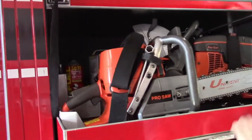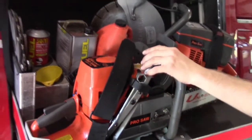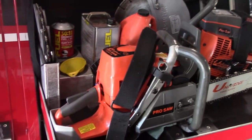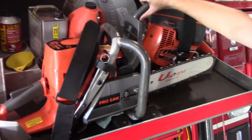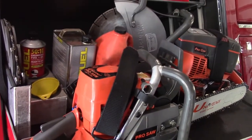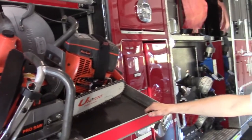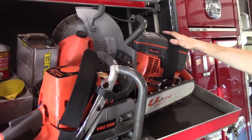And in this compartment, we carry all our saws and vent fans. We carry a chainsaw for venting a regular residential roof, cutting a large hole in a shingle type roof with wood decking underneath it. The K12 or rescue saw is capable of cutting metal or concrete. So if we get up on the roof of a big commercial building, or even if we have to cut through concrete or a large metal structure, we can cut it with this saw.